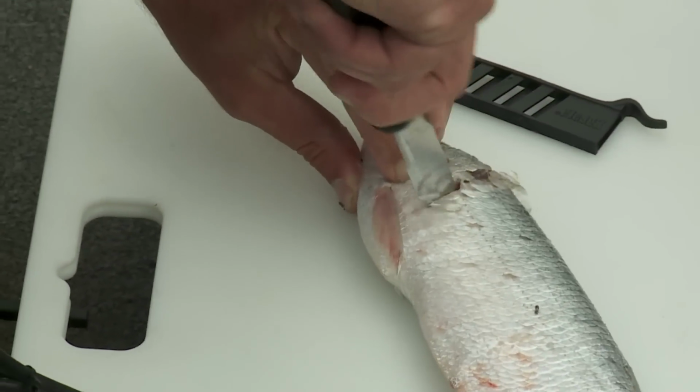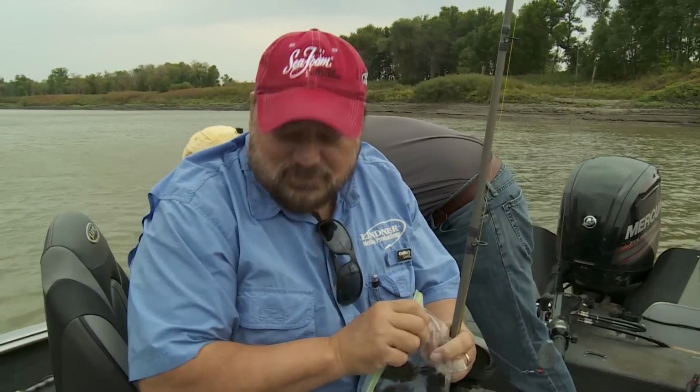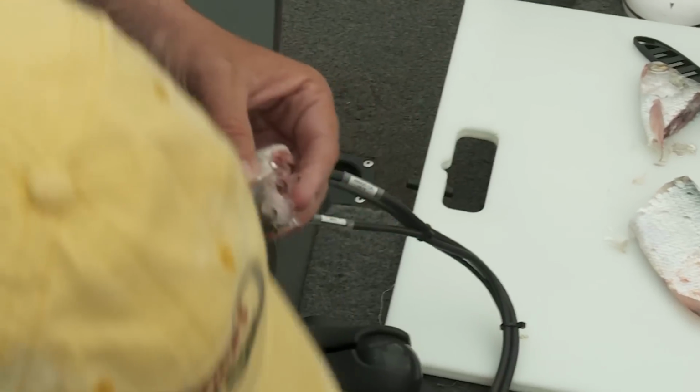Need a piece of goldeye, or are you frogging it, Dave? I'll stick with the frog for a while. Okay. Individually wrapped frogs for your convenience. If you like to have a clean boat, don't go catfishing.